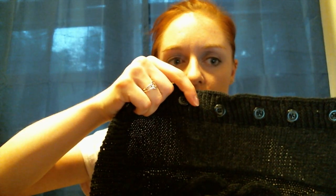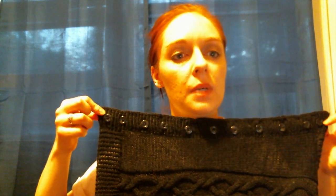The first time I did it way too long. So I guess I did this on Friday, and the button band was, like, way too long. And so I ripped it out and sewed it on shorter. It's a little too short, but I think I'm just going to deal with it. I do need to move one of the buttons. You'll notice this one needs to be a little higher. But other than that, I sewed on my 11 buttons, which is a lot of buttons.